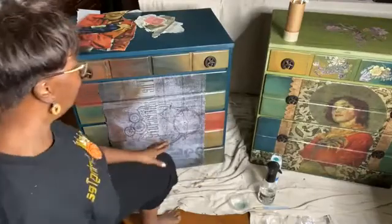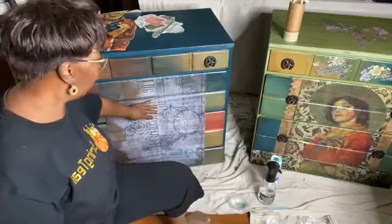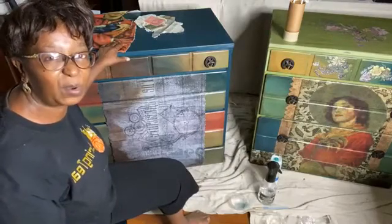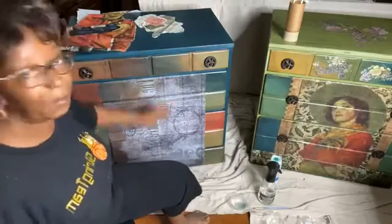So tonight we're just going to finish up our decoupage. We're going to finish up getting this on here, and then we're going to get our cowboy on here and see how he looks. And then I'll see how I think that border is going to look to frame him out with.